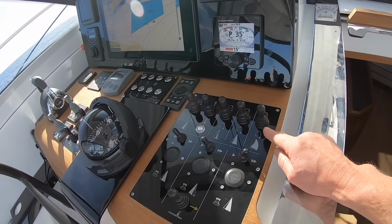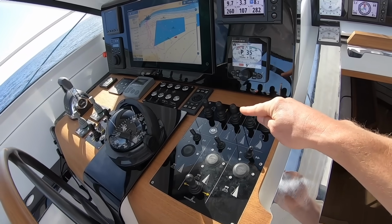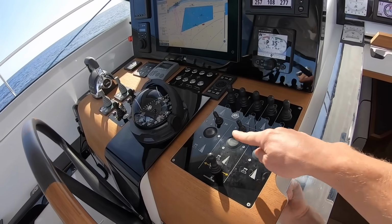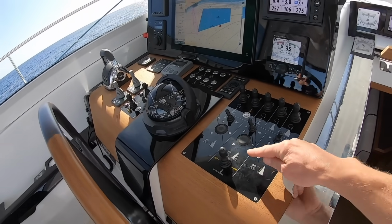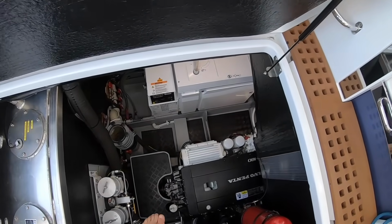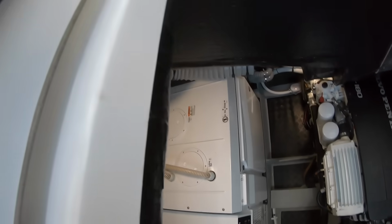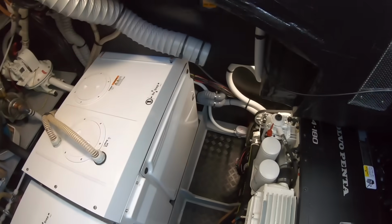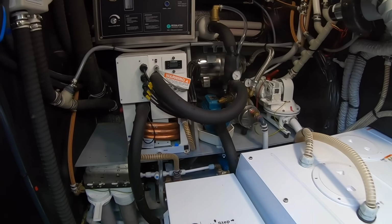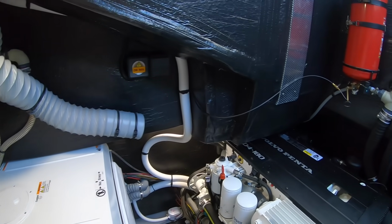So from here you have the code furler, genoa furler, the staysail furler, the traveller, and the winch controls for the various sails as well. So here's one of the most traditional of the Amel concepts, is the central watertight engine room area below the cockpit.